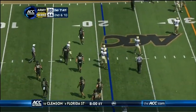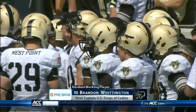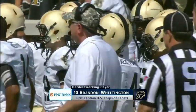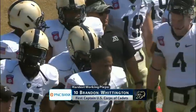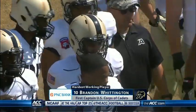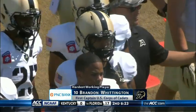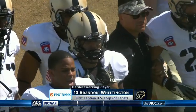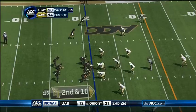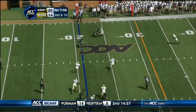PNC Bank presents our hardest working player. There can be none harder than Brandon Whittington. He's a senior defensive back. He walked on back in 2009. Key role as a reserve cornerback and special teams ace, but his big role as he was named first captain of the U.S. Corps of Cadets. That's the highest position in the West Point Cadet chain of command. Responsible for the overall performance of 4,400 cadets. John Pershing, Douglas MacArthur, Pete Dawkins. A few of the people who have filled that prestigious position.